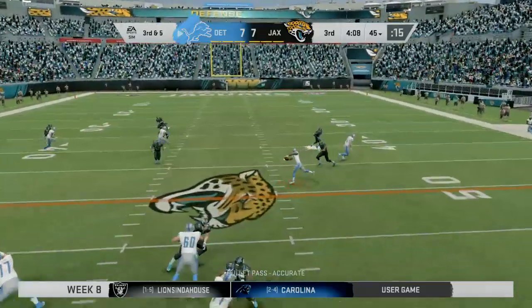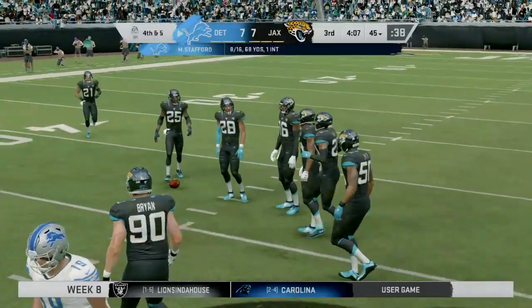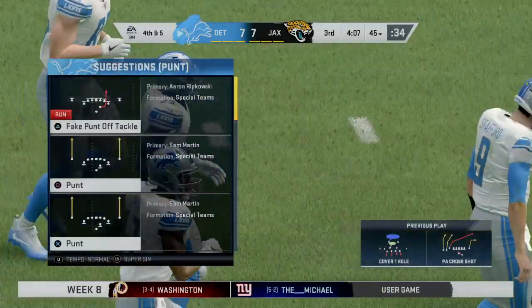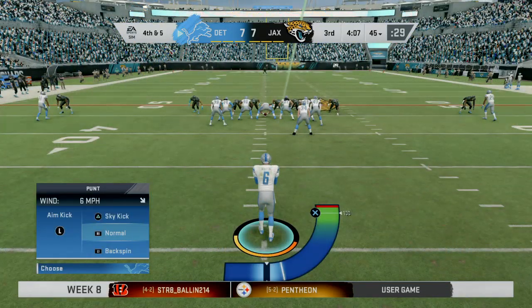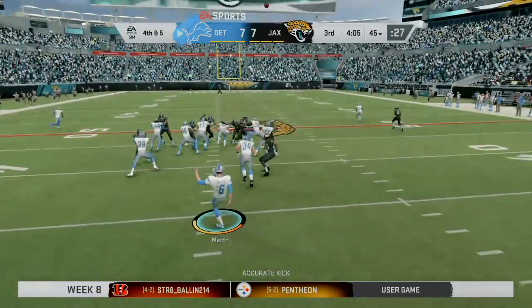Now it's Stafford. A bullet throw, but incomplete. Everything about that play tells you about today's NFL offenses and what they're asking out of running backs. You can't just be a guy who can run the football. You have to be able to catch it as well, and he didn't get that done on that play.